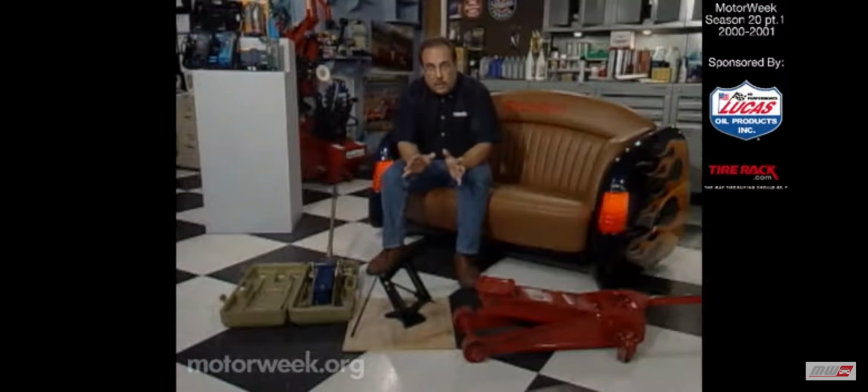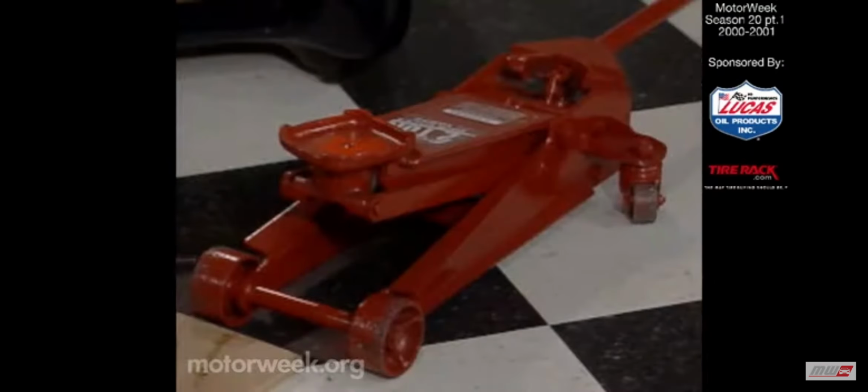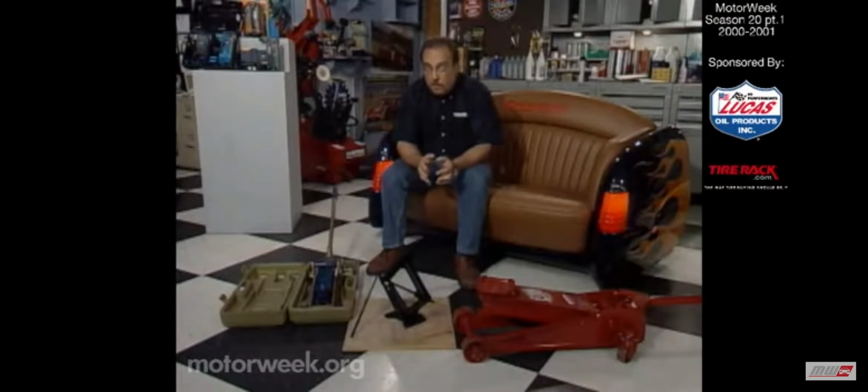But a real jack, you could go out and buy something like this Snap-on jack. Does everything wonderfully. It's a professional model. It costs $430. Do you need that? Probably not. You probably won't get enough use out of it to make it worth the investment.